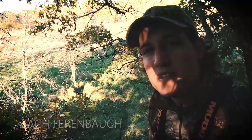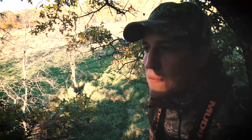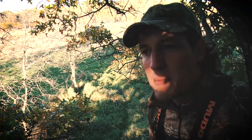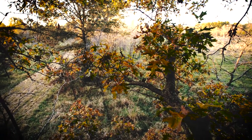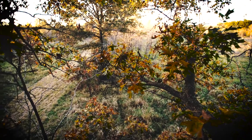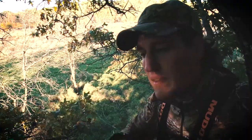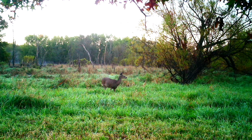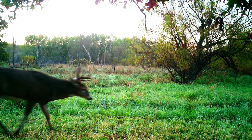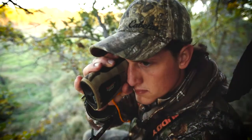Alright, well, it's October 16th, and Aaron and I are back on the river unit. And we're actually at the stand that we came in and hung late summer. It's an old road that runs north and south. And to the north of us, we've got a couple bean fields up there. We think these deer are going to be traveling up this road, right up into that crop field this evening. We've got high pressure and a cold front coming through, so we're really excited about it.